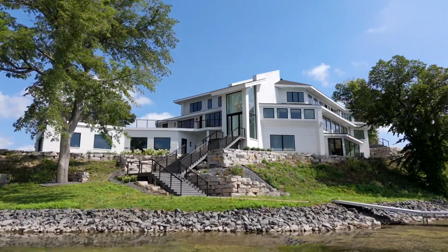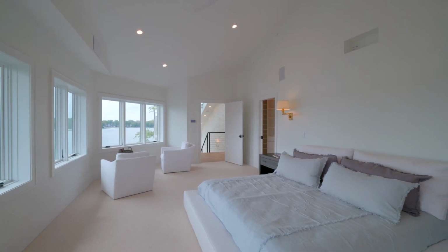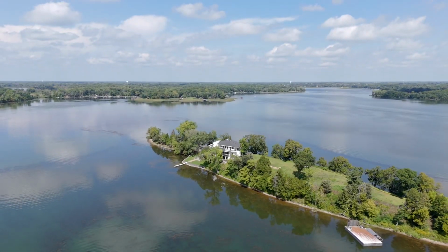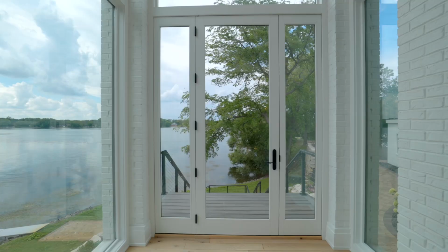We're out here at One Bald Eagle Island. This property features 5 bedrooms, 9 bathrooms. It is loaded with technology. Did I mention it's on an island? Oh, and by the way, it comes with a hovercraft, but more on that later. Let's go check it out.